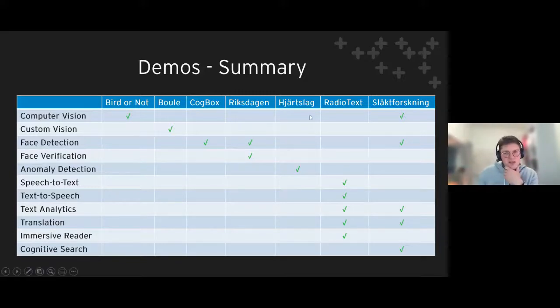So as you see in the end here, we have the radio text that transcribes the Swedish radio, which is using 1, 2, 3, 4, 5 different cognitive services. And the heritage application with search through all of the images, that's using 1, 2, 3, 4, also 5 services to identify and make things searchable. An interesting thing here is to see what your needs are, and what services can make this available for me.